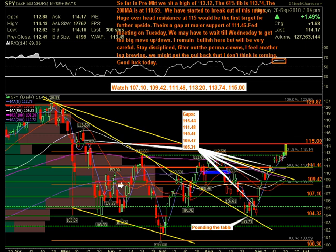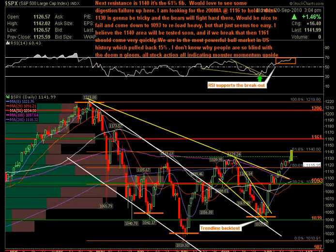So we've still got some room here. We've finally broken out of this range. So far today, we've hit 114.18 on the SPY. We're running a little bit of price by volume resistance here, not a whole lot. But more, I wanted to take you over to the SPX.